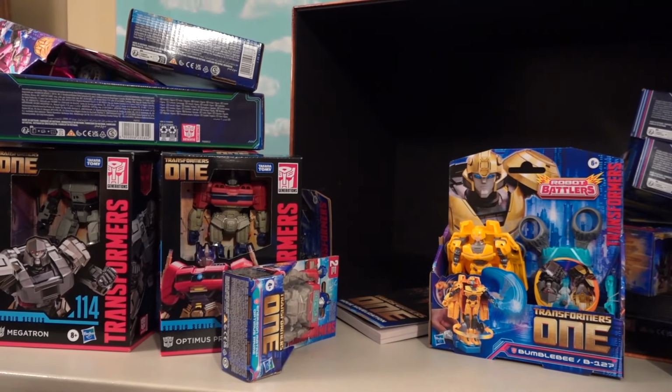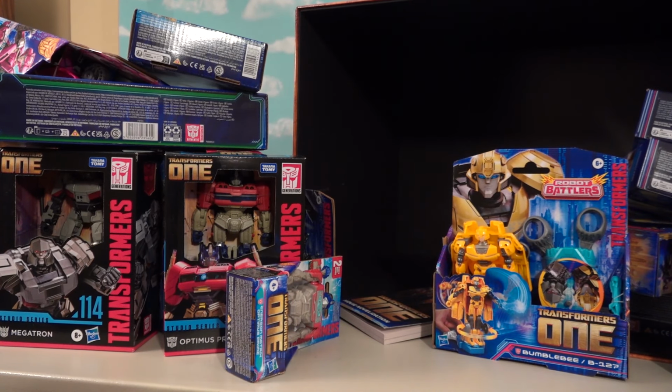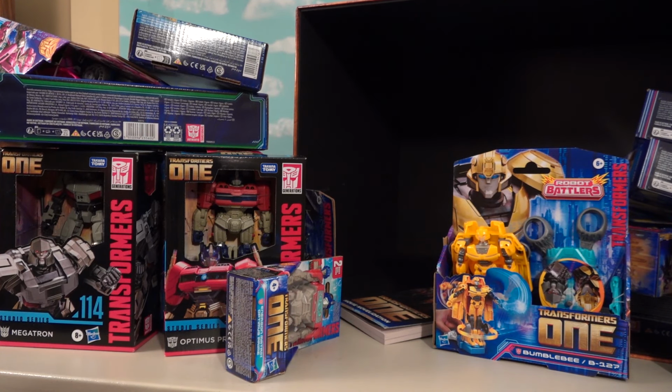So yeah, special thanks to Hasbro for sending that mail over. This is phenomenal. Good job, guys. Can't wait to see the movie. Ah, get me some Optimus Prime battling.